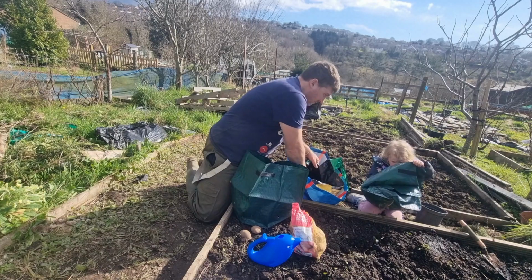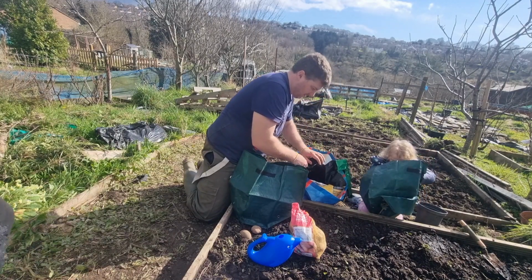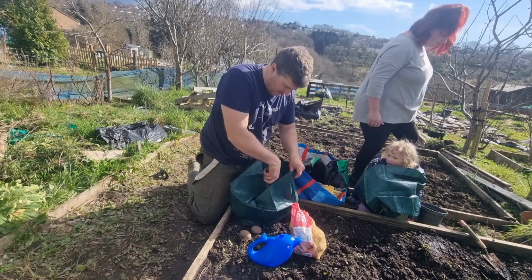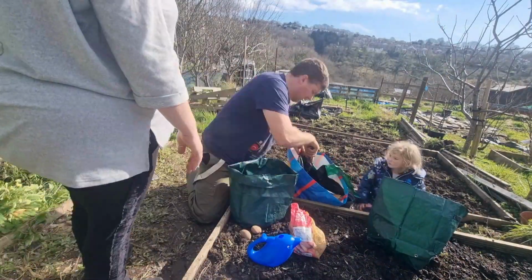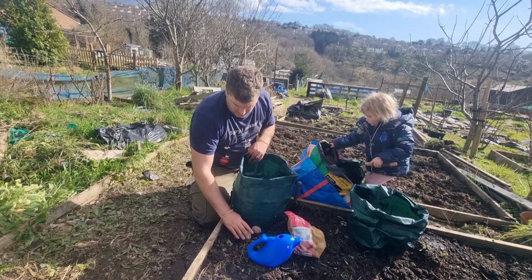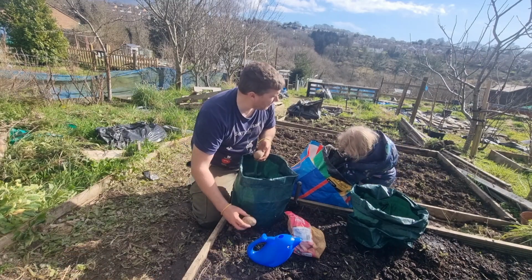Dad, I'm going to help you, hang on. Mummy's going to come and give you a hand. Hang on, I might have a problem. There we go. Okay, so we've got about 15 centimetres of compost. Dad! Yeah? Dad, you keep going.